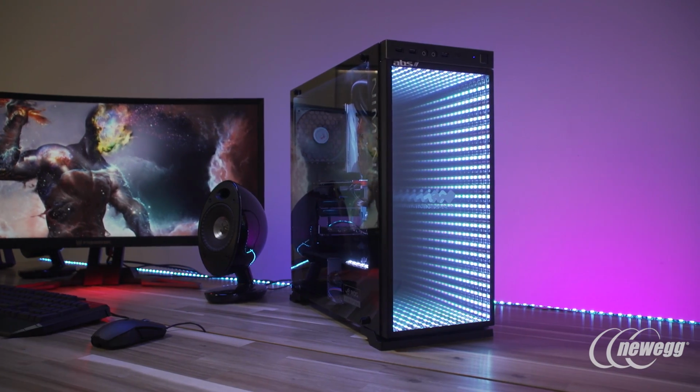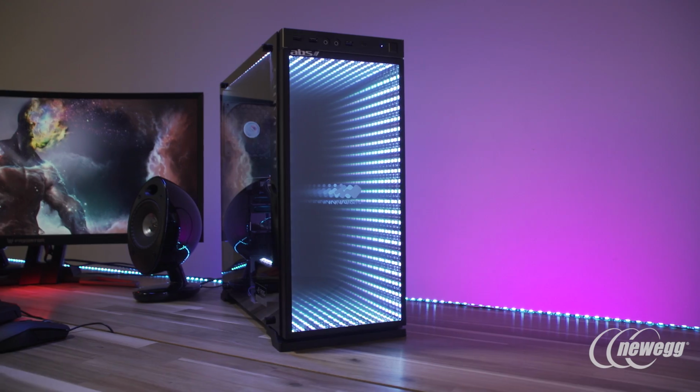The Inwin 805 looks deeply awesome and has gotten more compliments than just about anything else we've had.